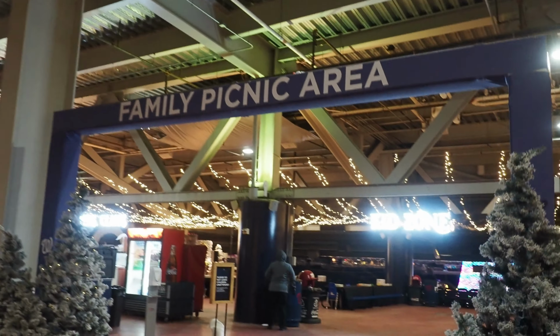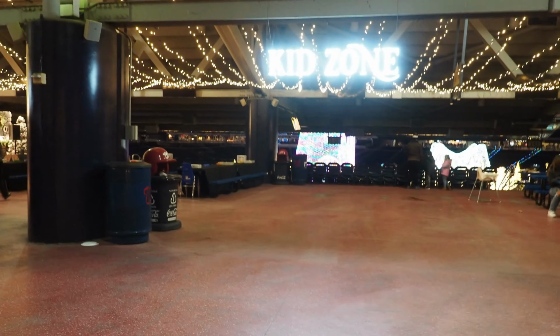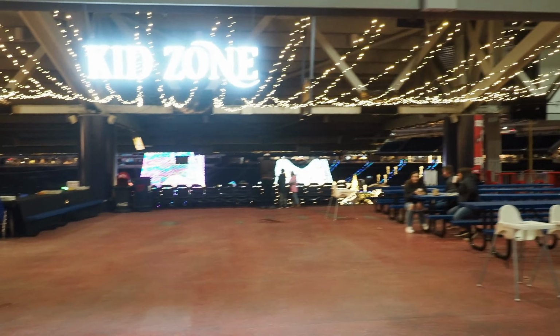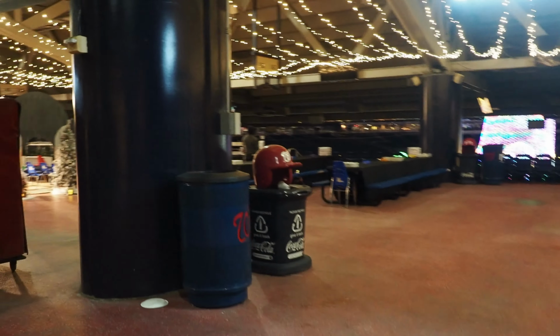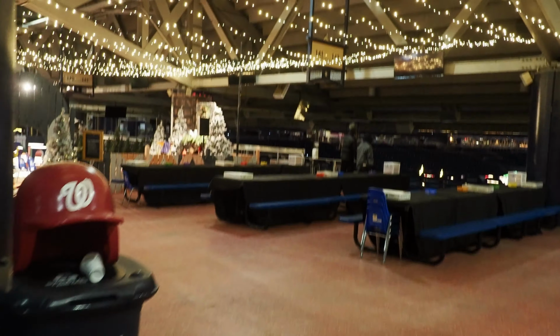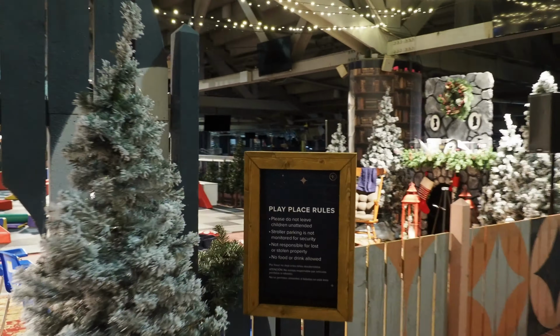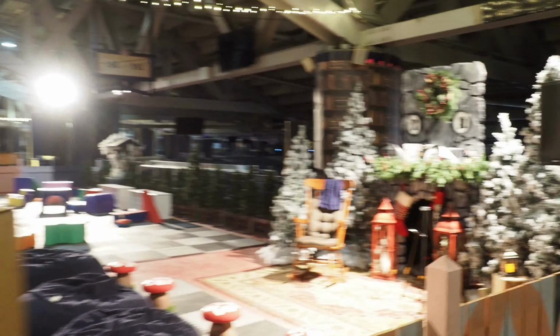Family picnic area and a kid zone. I wonder if the kid zone is just not really active because it's getting kind of late. Oh, I see, there is a little area for kids. It's empty right now. But actually, that's pretty good for recording video. Don't want to be a creeper, but if you want to bring your kids, there is a little play area for them.